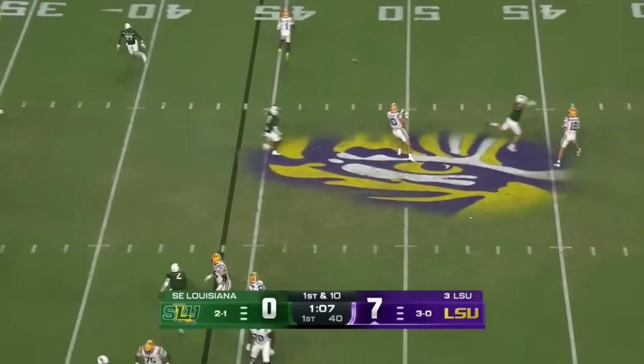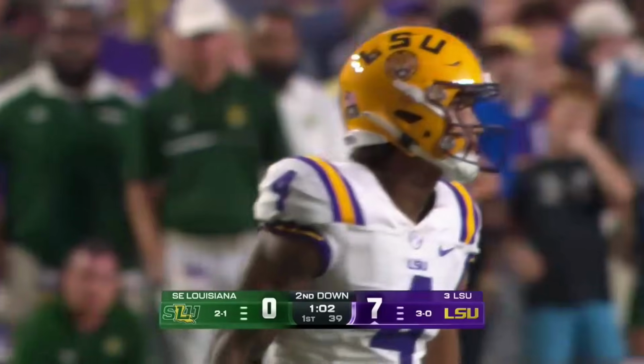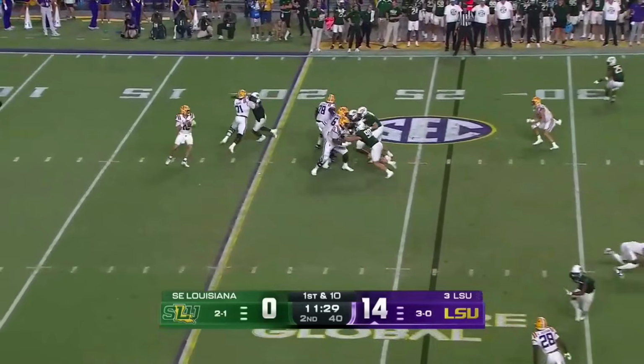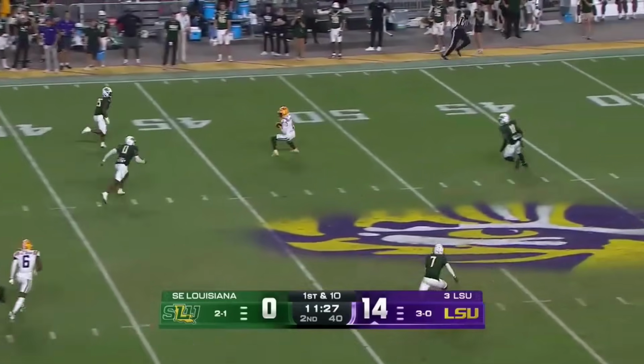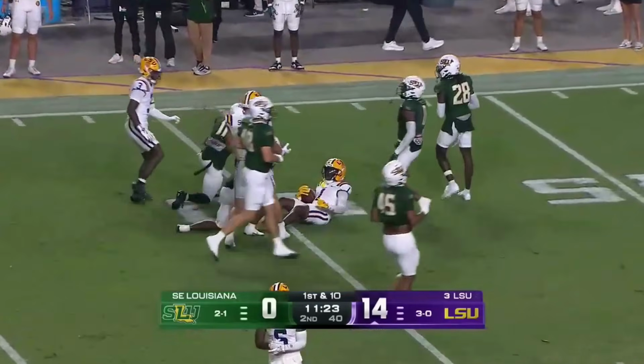Nussmeier on play action. Delivers a sliding strike just shy of the first down marker. Explosive. Just about being consistent, hitting the holes where they're designed. Empty backfield. Nussmeier over the middle, complete to Aaron Anderson. Past midfield and another LSU first down.